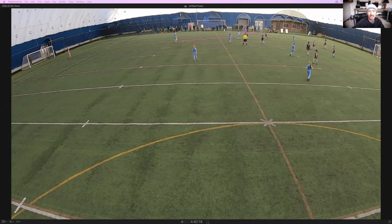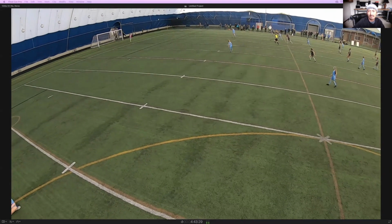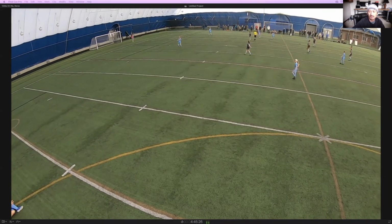Better option is play Maddie. Play backward in order for us to go forward. Okay? Too easy to read. Too easy to read. Got to be a little bit unpredictable.